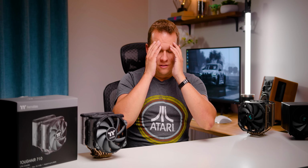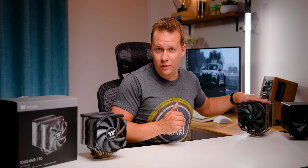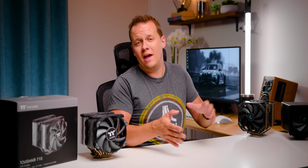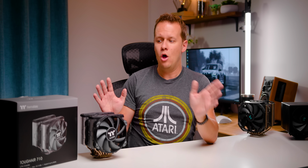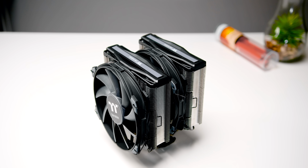Okay, let's just say a hypothetical is going on and you can't find the Assassin 3 because it's, I don't know, out of stock, and the D15 is completely over budget for what you're doing, and maybe you can't find the Peerless Assassin or Frost Spirit, or they're hideously expensive. Would I still recommend the ToughAir 710? And the answer to that is no. So I'm looking at you, Thermaltake.